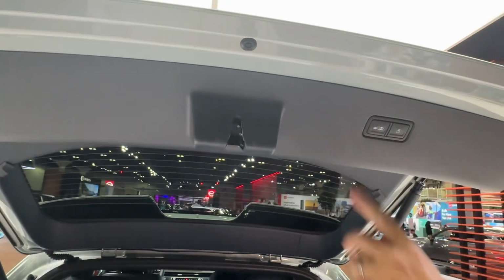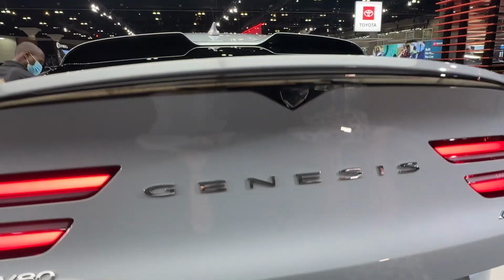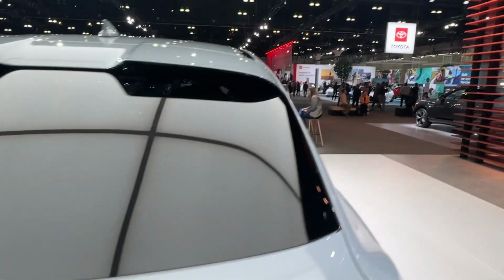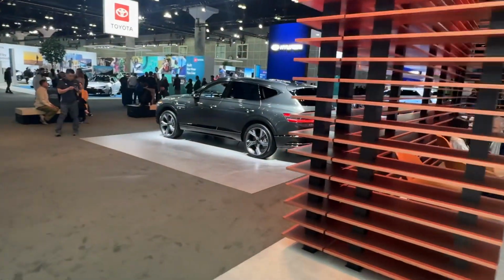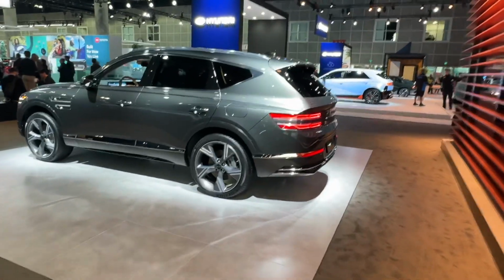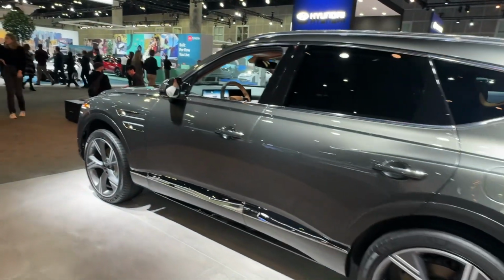Let me close this. Several powertrains are going to be available. So the GV80 lineup came out in about 2021. You can also see the SUV on this side. So here's the regular GV80. A lot of resemblance to the coupe. So let's spend a couple of minutes here. And they updated the style for 2025 as well.